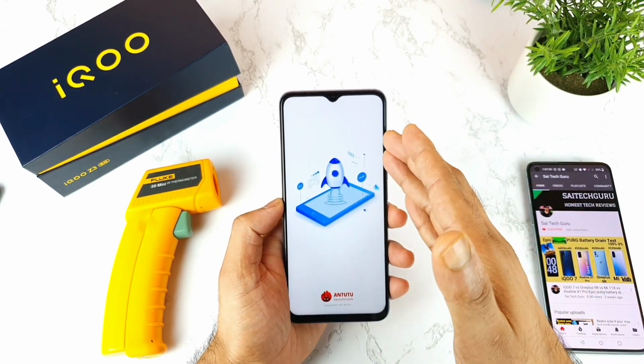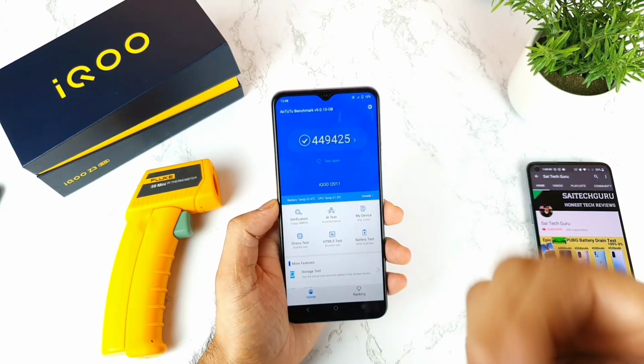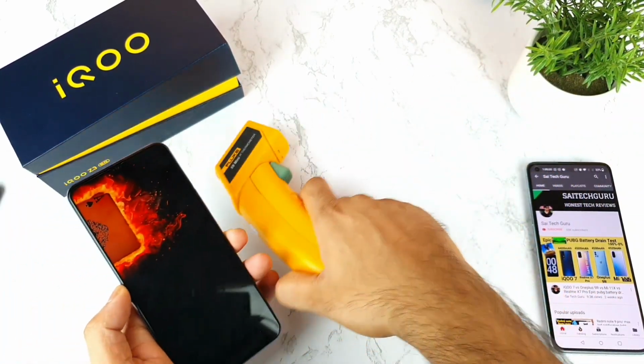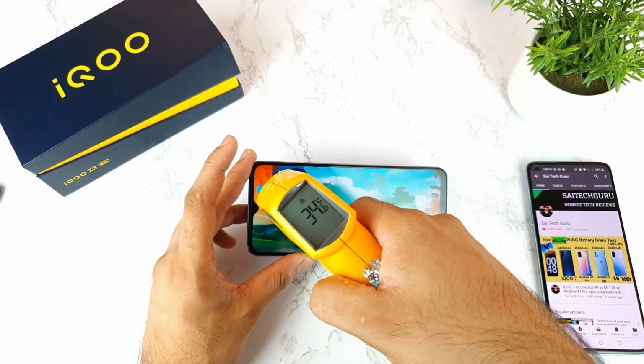Let me show you the previous results. These are the test results which I got before, when the battery percentage was close to 30%. But let's see right now, when the battery percentage is below 10%, how much we can actually expect from this phone. This is a kind of intense testing which I'll be putting this iQOO Z3 device through, in terms of extreme testing.